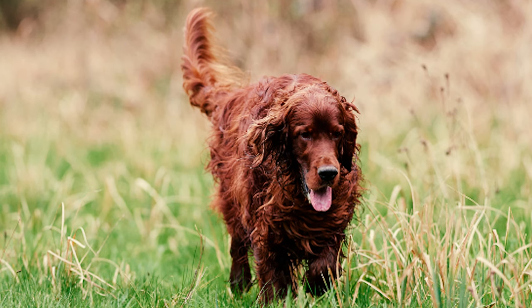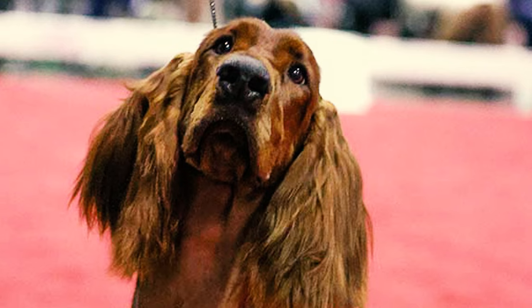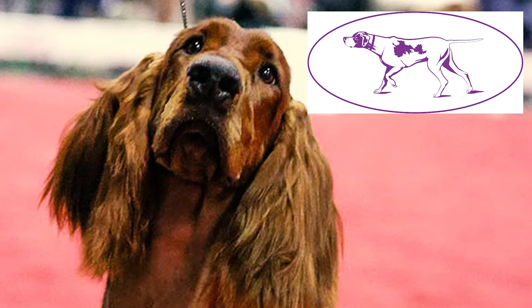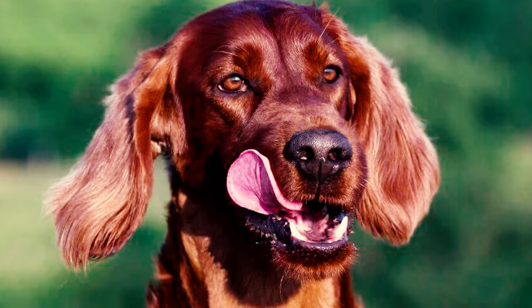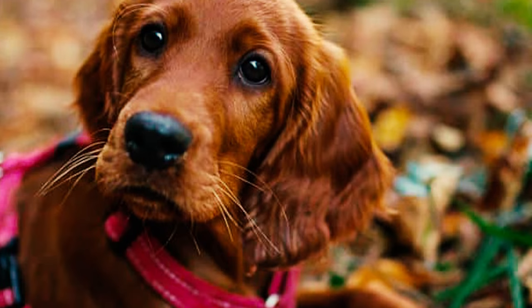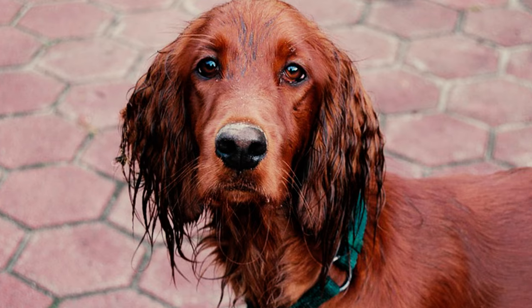Number 24. Renowned for their excellence in the field, show rings, and as delightful family companions, Irish Setters have won the Westminster Kennel Club's Sporting Group competition 11 times. As per the AKC's list of most popular dog breeds of 2022, the Irish Setter held the 71st position out of 199 registered breeds based on nationwide registration.